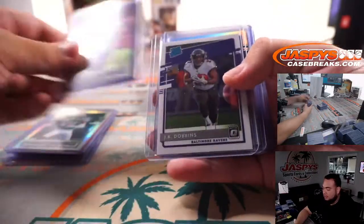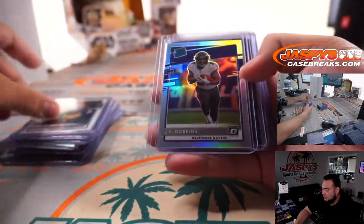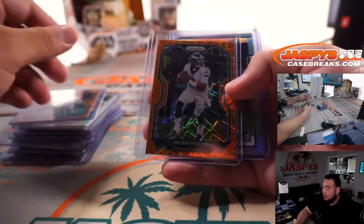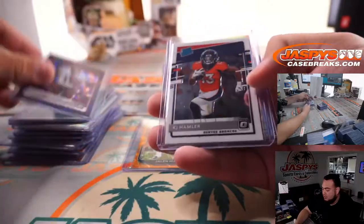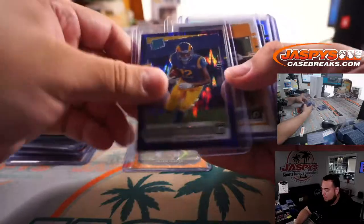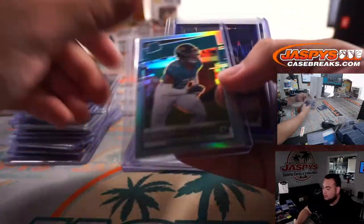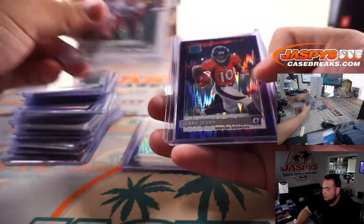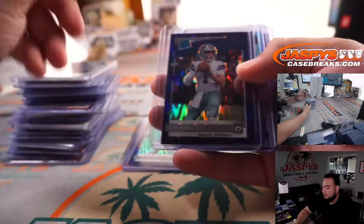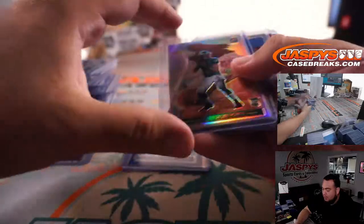Edwards-Helaire, Denzel Mims, Gibson, Dobbins, Gabriel Davis, Okuda, Dobbins, Claypool, Kmet. Hurts was a nice one there. Eason, Hollow, Jonathan Taylor, Tua Tagovailoa, Shock, Jerry Jeudy, and pretty much some of the bigger ones right here. Jalen Hurts downtown. That was a beautiful hit.